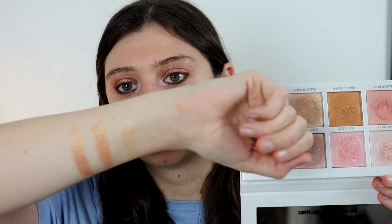And then Scott doesn't really have a shade in here that really matches the first one, so I am not going to swatch any other shades from this palette. A shade that I think is kind of similar to the first one is actually a shade that I have from the Natasha Denona Darya palette, the Diamond and Blush one. And I would say it is this one. I know it's not exactly the same, but it is a champagne-y color, and that one is a light gold. So I'm going to swatch this one.